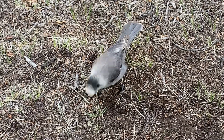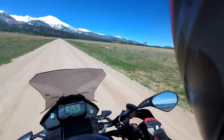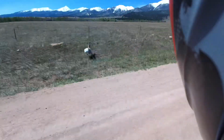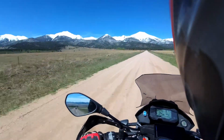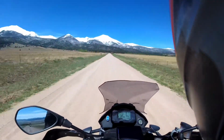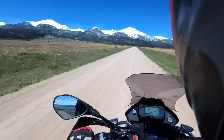It seemed like it was going to be a day of wildlife. Got the antelope running around here. He said, I don't know where to go. I'm going to go right in front of you. I'm going to grab you. Almost got me an antelope. Not much else to do out here on these big, long, straight dirt roads under the mountains. Chasing antelope around.